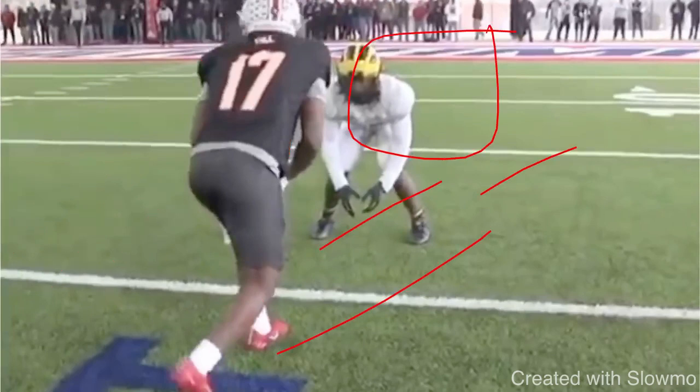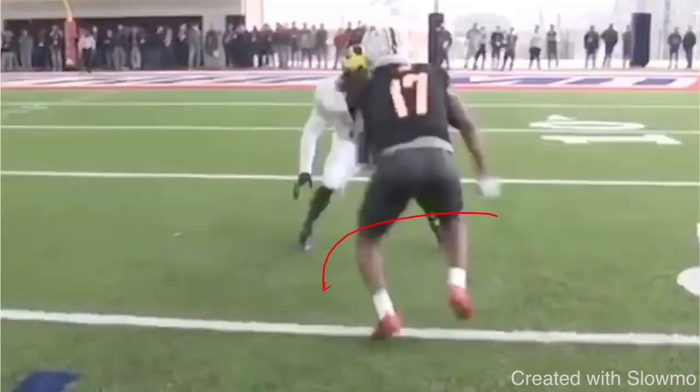where you just attack the outside shoulder really hard with a lot of speed and get him to flip his hips. But this slide, again, is a great way to get separation, because when you slide like he does, on that 45-degree angle, this DB is kind of in a bind here.